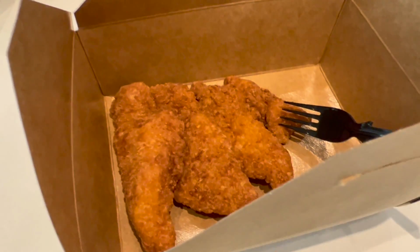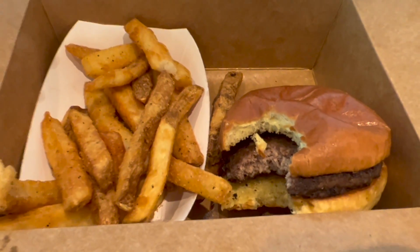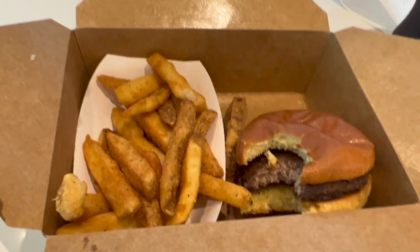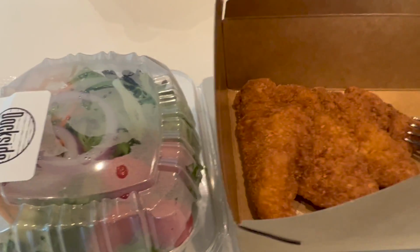For lunch, we got the chicken tenders, which was a kid's meal. I actually loved it, so good. We also got the hamburger, which was all right. Not the best burger, not the worst burger. The fries were good. And my kid's meal came with a side of fries or salad, so I got a salad.